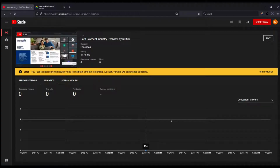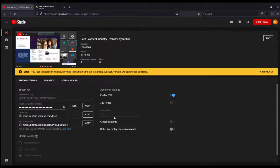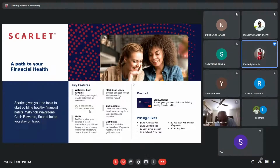However, this has a cash back capability. So that's one of the differentiators here: for all the purchases that are at Walgreens, you get 3% cash back, and then you get 1% wherever you use your card. So there's a very nice cash back capability here. And then all the other ways that you want to manage your money, you have the ability to do so here.